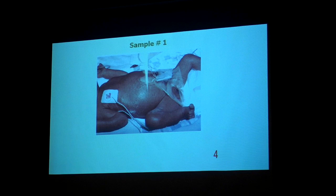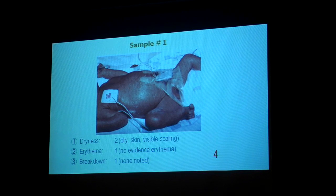If you look at this baby, just tell me, is there any dryness? I think it's very clear. Yes, dryness is evident. So how can you score, 2 or 3? It can be 2. What about erythema? Is there any? Breakdown? No skin breakdown. So it's mainly the dryness. There is dry skin and you can see the visible scaling, with no evidence of erythema and no breakdown. So here the score is 4. The difference here is that it can evaluate only the skin condition, so you cannot identify the risk to prevent skin breakdown. The total score is 4.